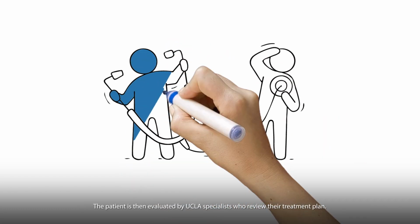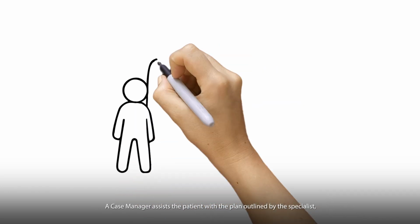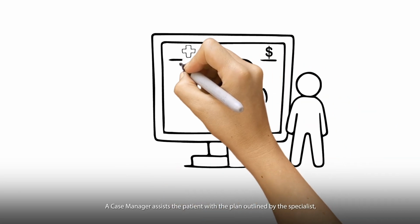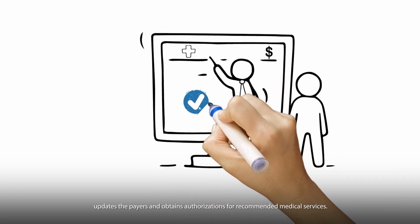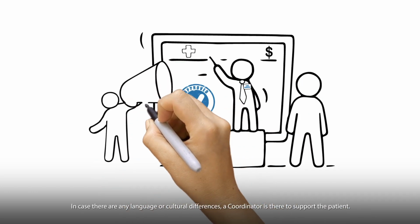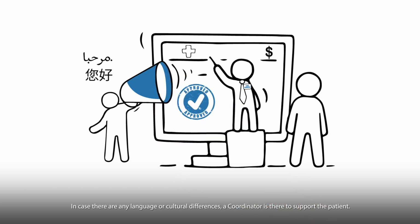The patient is then evaluated by UCLA specialists who review their treatment plan. A case manager assists the patient with the plan outlined by the specialist, updates the payers, and obtains authorizations for recommended medical services. In case there are any language or cultural differences, a coordinator is there to support the patient.